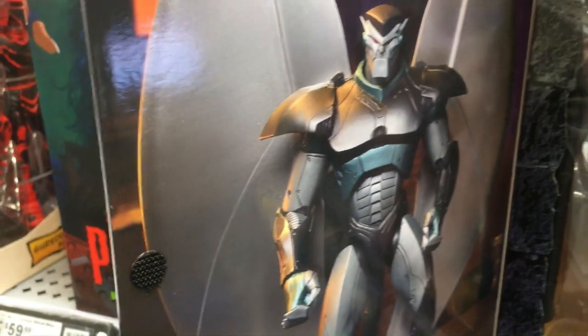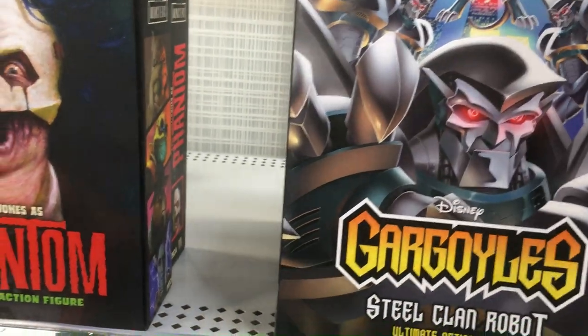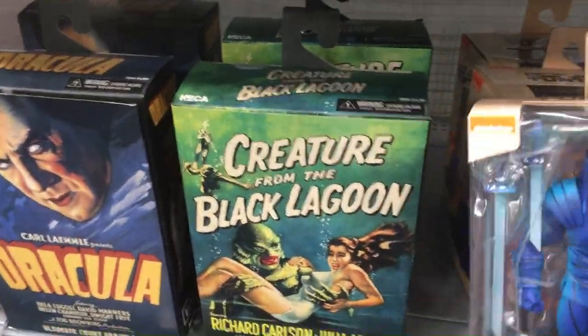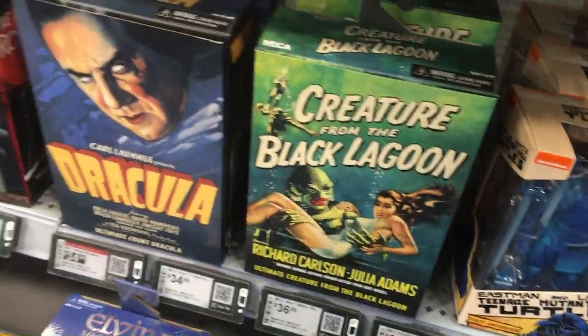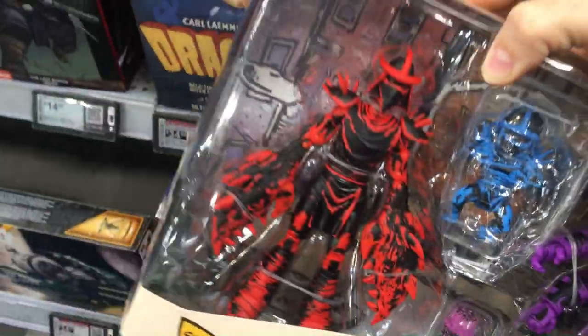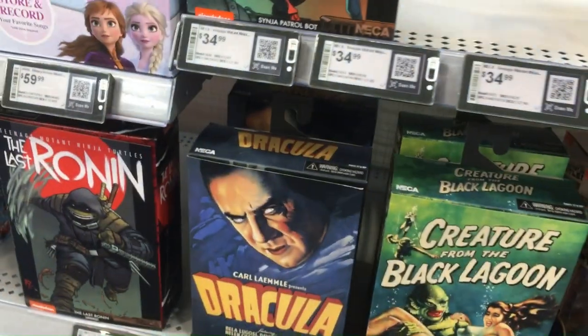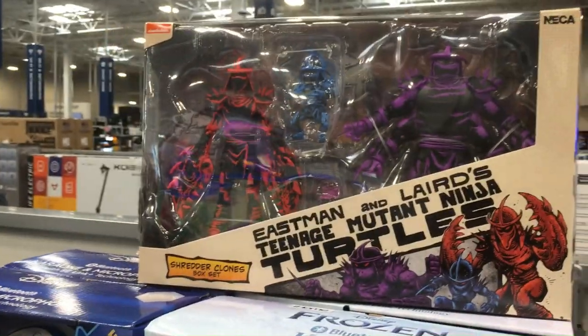A little bit of glare. The picture on the left really helps. So good packaging on these guys. You got some monsters, some classic monsters, Phantom of the Opera, and a Turtles guy, Black Lagoon, Dracula. And they have this two pack of Shredder clones, a red and a purple. Kind of sitting back there, no price that I could find. A little bit better look on the two pack.